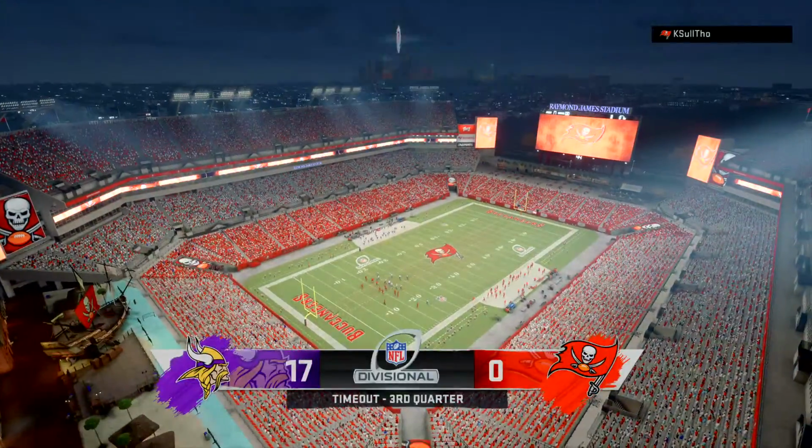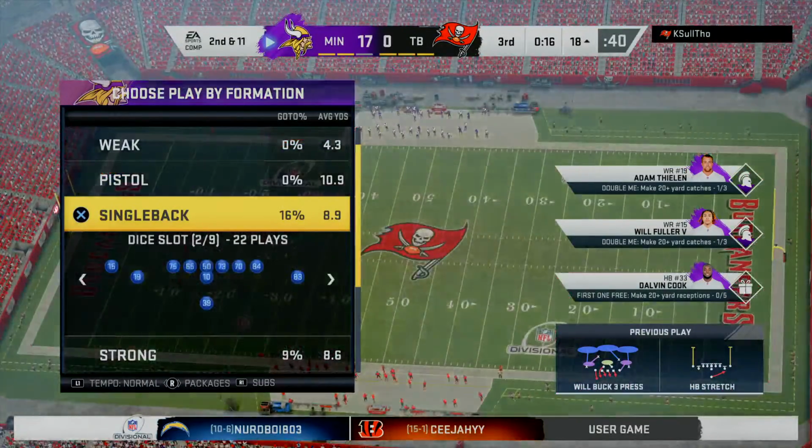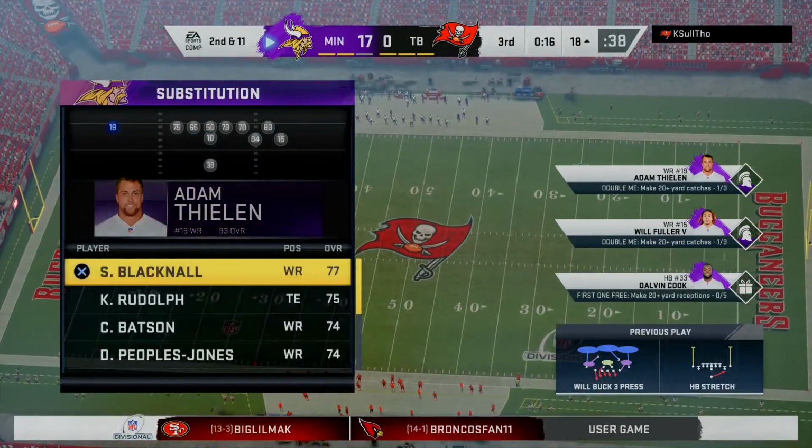And the play clock becoming an issue, so Mike Zimmer's forced to call a timeout. It's just their first, so 2 remaining as they burn 1 here in this third quarter.